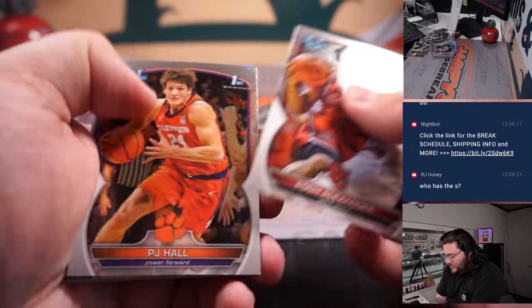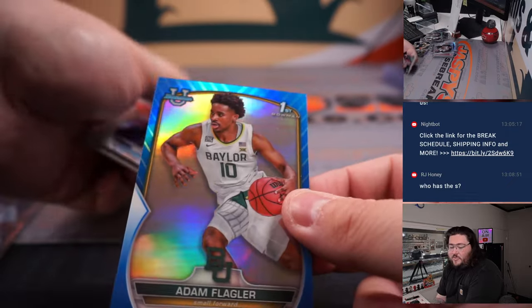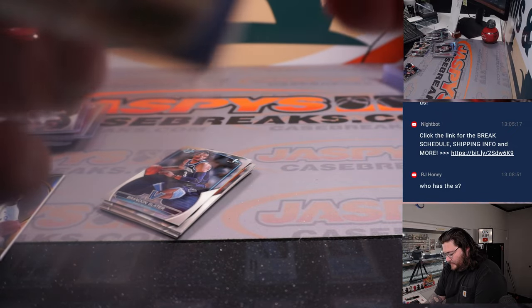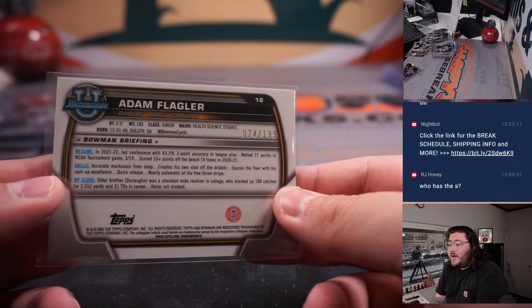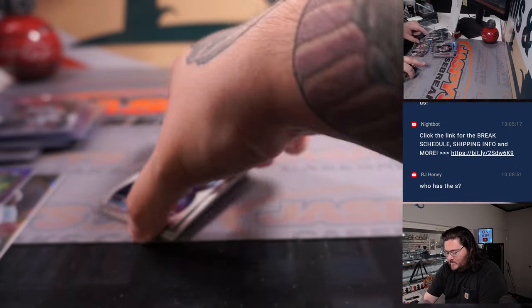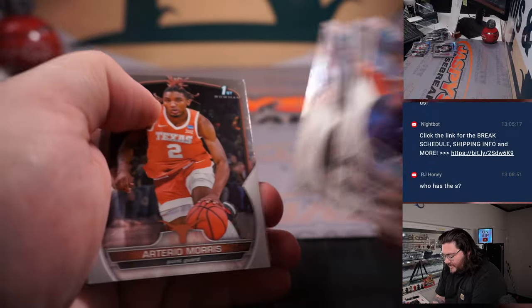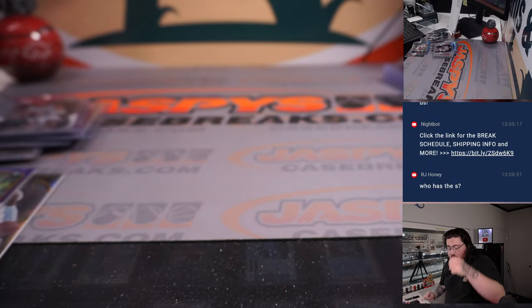Got a blue coming up here of Adam Flagler. Daniel Smith with spot A. 74 out of 199. Last little stack of cards here. All right, nice. There we go. Thanks again, folks. Nice color.